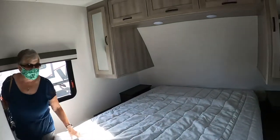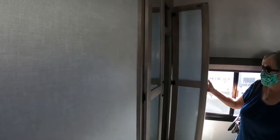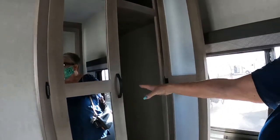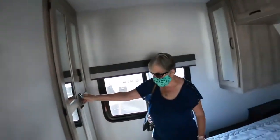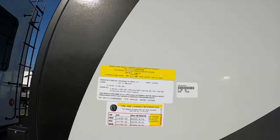Now what's really neat is right here, you don't have as much closet or drawers, but you do have a closet in here, and I'm going to open the other side. That's a washer and dryer, or you can use it as your closet. Cool. So let's go see if they have the badge to let us know what the tow ratings are in this thing. Let's see if we can find the badge.